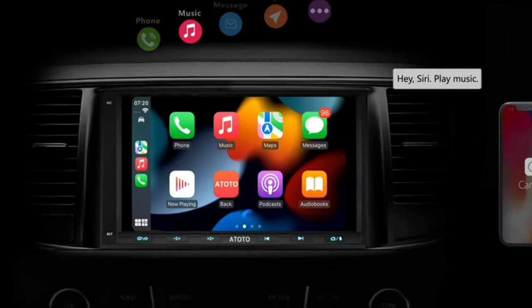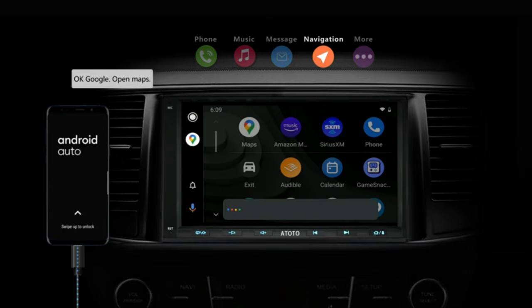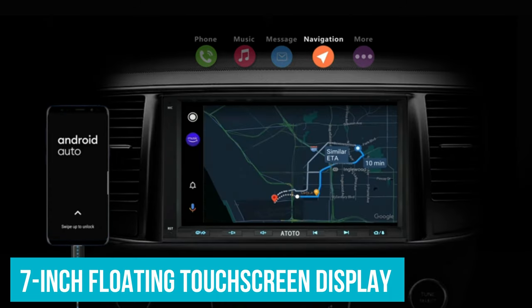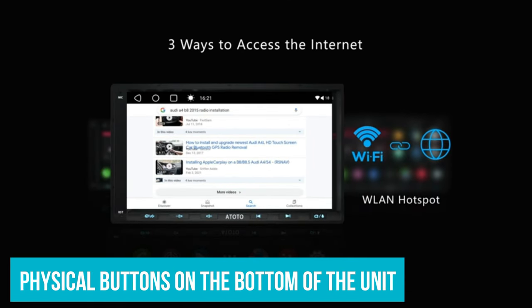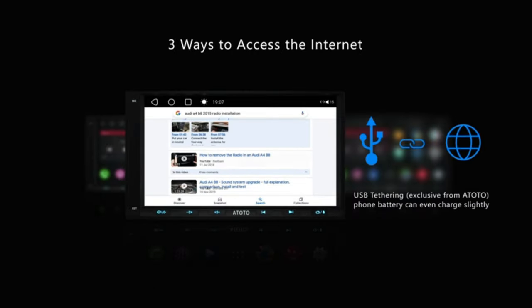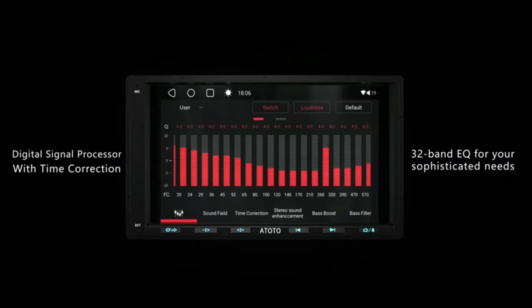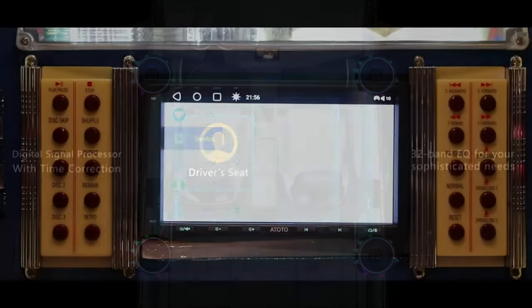except play CDs. The A6PF is a double DIN head unit with a bright, though easy on the eyes, 7-inch floating touchscreen display. Along with gesture controls, there are physical buttons on the bottom of the unit. It is an Android car stereo with support for CarPlay and Android Auto. Connectivity includes dual Bluetooth, dual band Wi-Fi, and 4 USB ports.